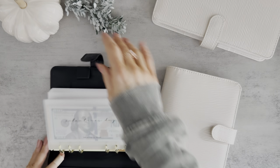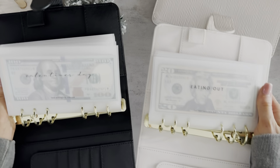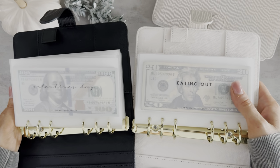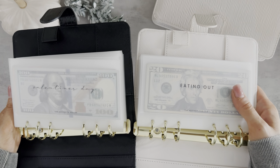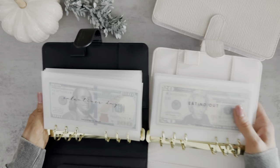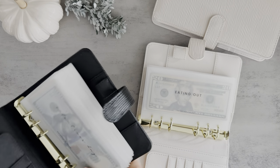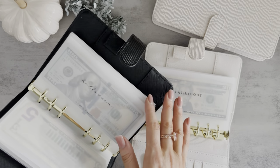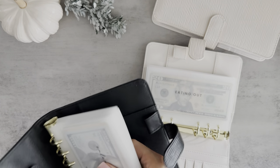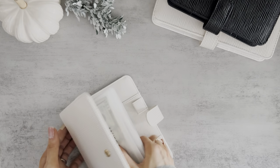So the difference between the cursive and the classic. The classic is the same. I just literally made the font bigger and it's not bold. It's the regular version of that font. And then this is the new cursive. I've had some people in the comments say it's hard to read the cursive. It's not hard to read in person at all, especially once you get to know your envelopes. I like it because it's very minimal, which is kind of my style. It's kind of what I go for.